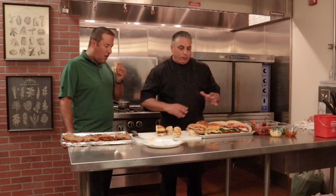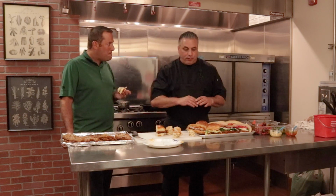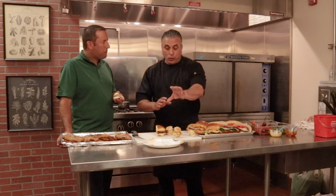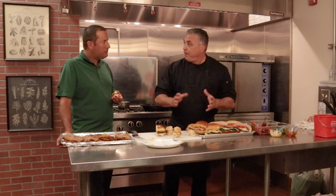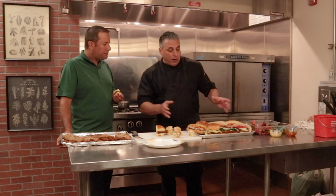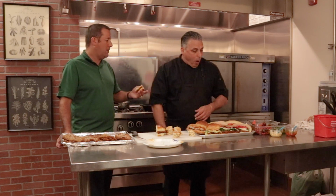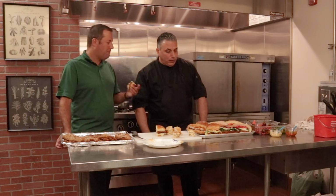So this is just something to think about. All these different variations. You could just go basic: lettuce, tomato, secret sauce. Or you could do all this. If you have the chicken in the restaurant, why not try to move it with other items? Really elevate your menu, elevate your sandwich menu.